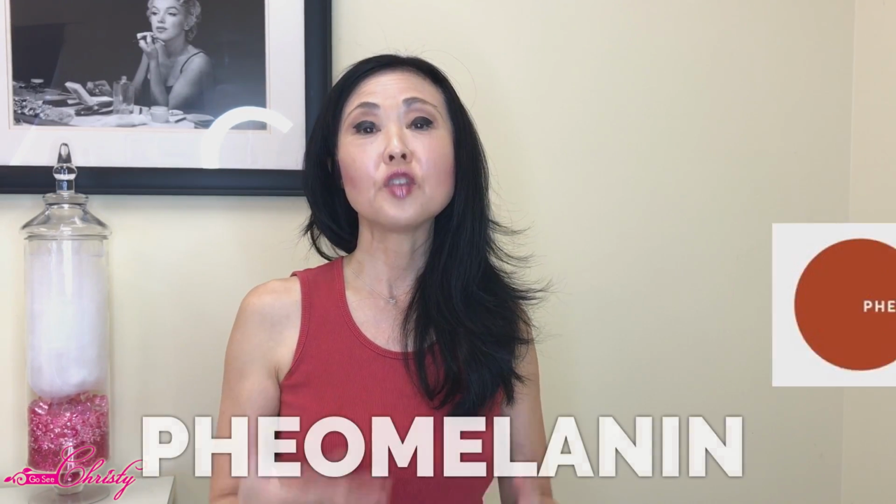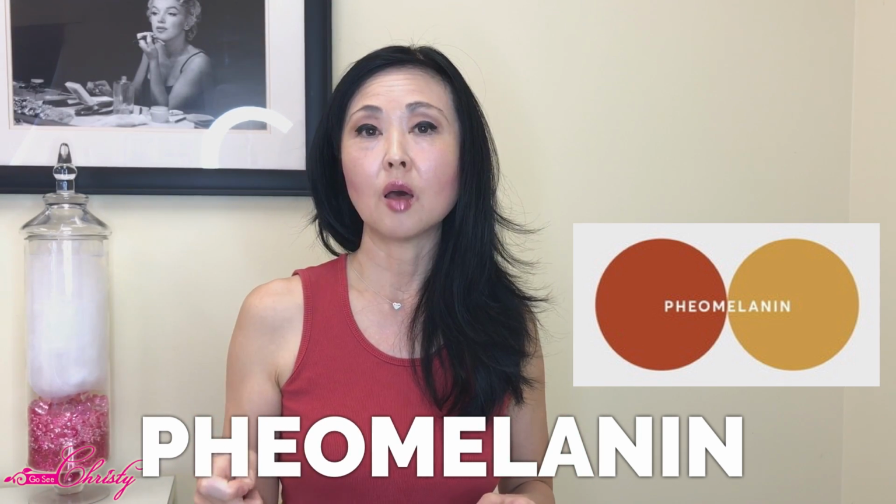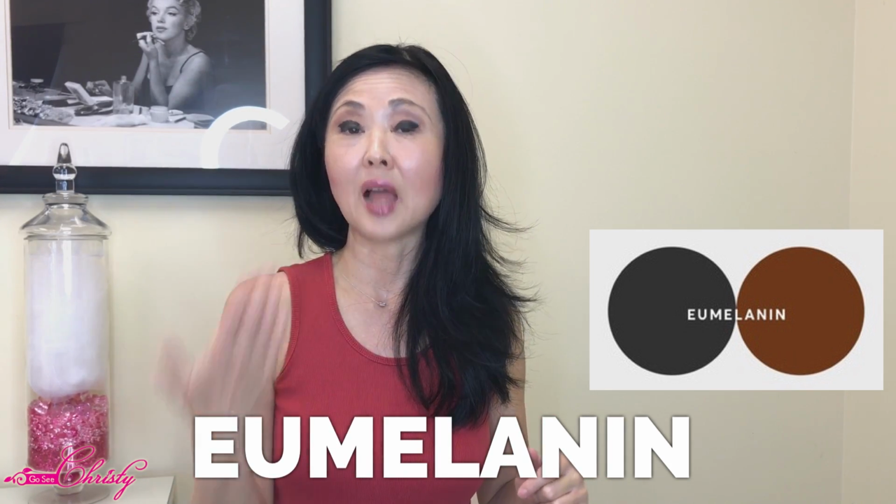So if you tend to have red hair and fair skin, you have more pheomelanin, which is a lighter pigment, reddish yellow, usually found in red hair and areas of redness on the body, especially like the lips. For those of you who have darker skin or darker hair, you have more eumelanin. And eumelanin, there's two types, brown pigments and black pigments. So that's typically found in your hair and in your eyes. So you have two categories of melanin.